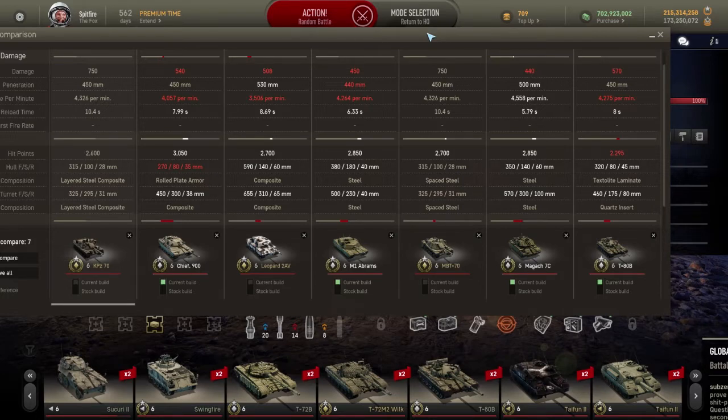The penetration is pretty decent compared to the rest, however, as the same as the T-80B and the Chieftain 900, 450 is kind of bog standard penetration for Tier 6 and won't really help with Tier 7s, with only the M1 Abrams having less. Its DPM is also relatively okay compared to the rest, with the Leopard 2 AV having almost 1,000 less, but everything else having roughly the same.